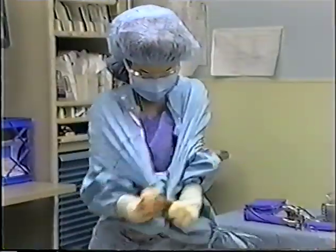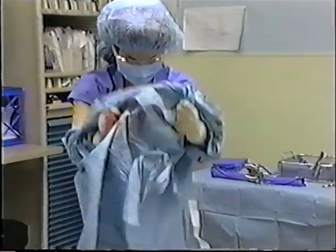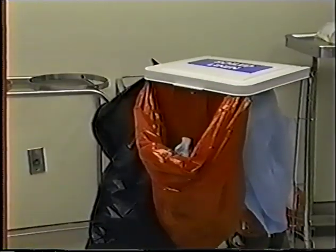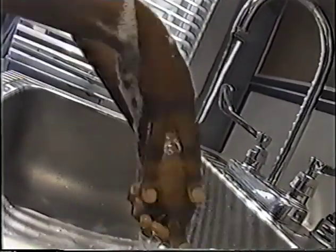With bloodborne pathogens around, you can't ever let your brain take a break. Most work practices are based on common sense and good hygiene. Always remove all PPE in the work area immediately after use and place in designated receptacle for disposal, laundering, or processing. And make sure you wash your hands, the most important work practice of all.